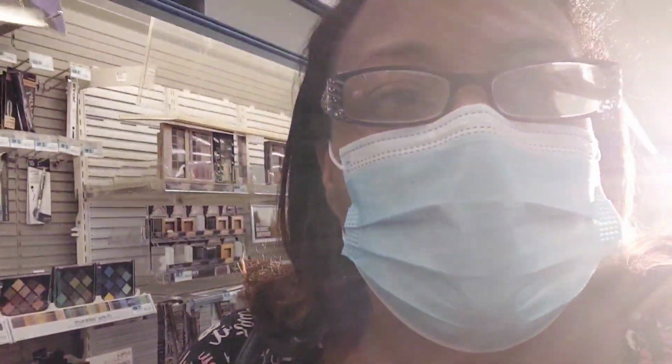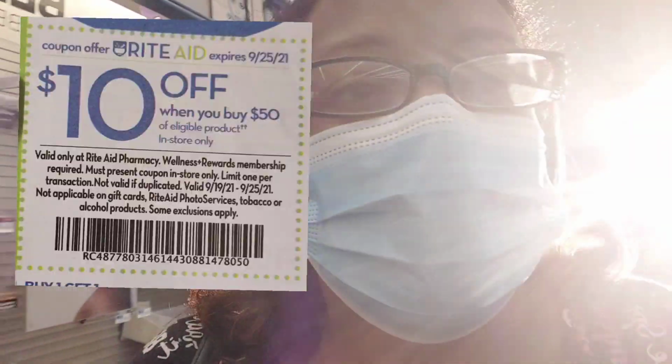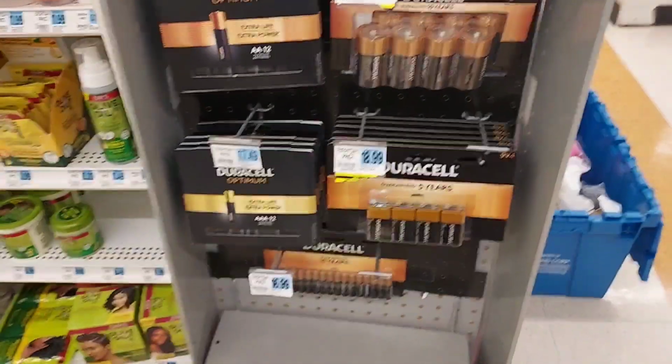If you don't have the $10 off 50 coupon, here it is. You can either screenshot this coupon, show it to your cashier, or go on the website and print it, or show it from the Rite Aid app. But guys, let's go ahead and get ready to save.